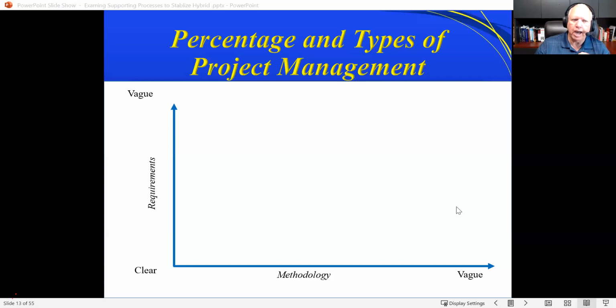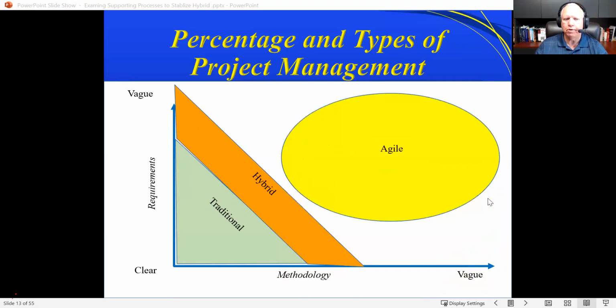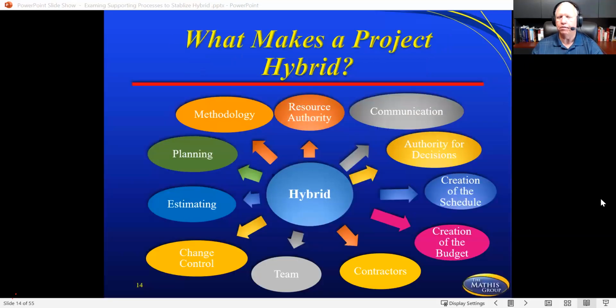So the percentage and types of project management, we know that we have traditional, but hybrid is going to be that blend in between agile and traditional. And so you're going to see more and more hybrid. Almost every one of you that's been in a conference with me have even mentioned that you're kind of working on a hybrid. It's not 100% hybrid because you still have some components of traditional, but that's really the better definition of it, is it's hybrid, because you're doing a little bit of agile and a little bit of scrum and a little bit of traditional in order to qualify for everything.